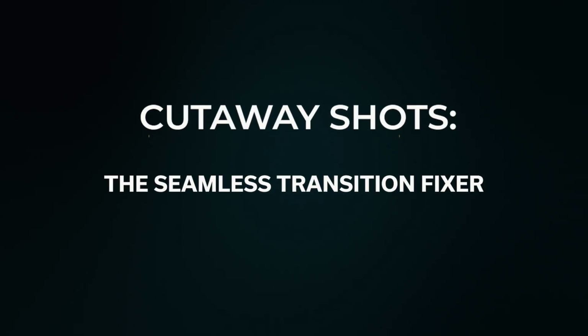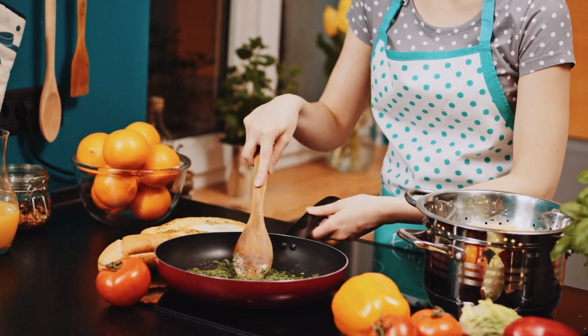And finally, we've got the cutaway shots. These are your editing lifesavers. Have an awkward jump cut, a long pause, or a part of an interview that drags on? A good cutaway shot lets you transition smoothly without anyone noticing the fix. An example would be if you're interviewing someone about cooking, you could cut away to shots of ingredients being prepped or dishes coming together. It keeps the video visually engaging while covering up any editing bumps. Cutaways don't just hide mistakes, they keep your pacing tight and your visuals on point.